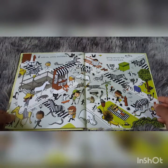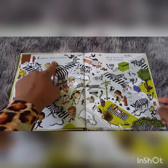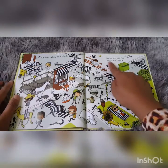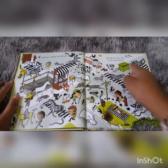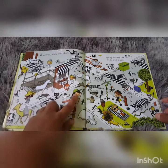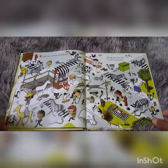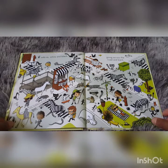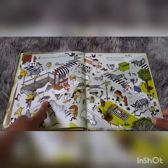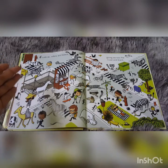Oh, they're already out and about in the city. Six zebras, white and black, going across the road and back. They are having a bit of fun, aren't they? And still the zookeeper looking worried and maybe a tad upset. Spot the dog in a white hat. Can you spot the zebra instead? There's so many of them.